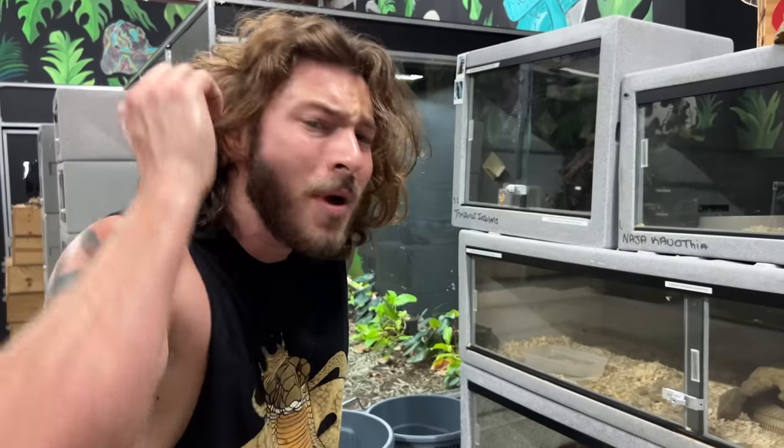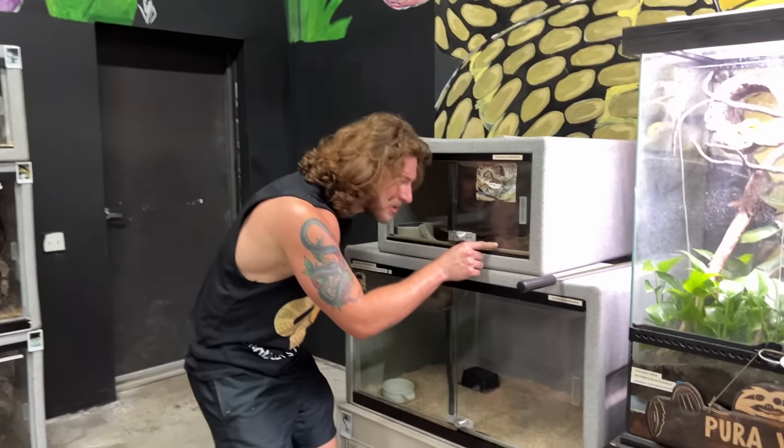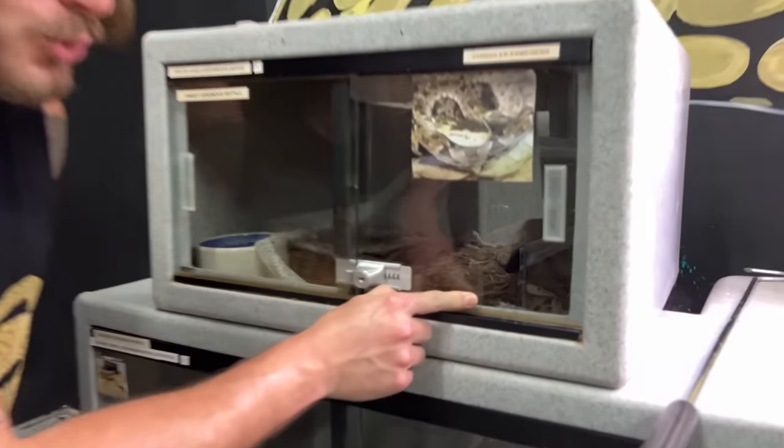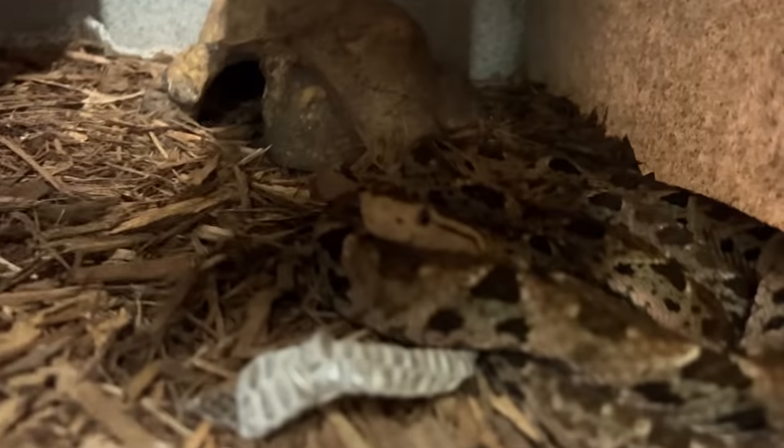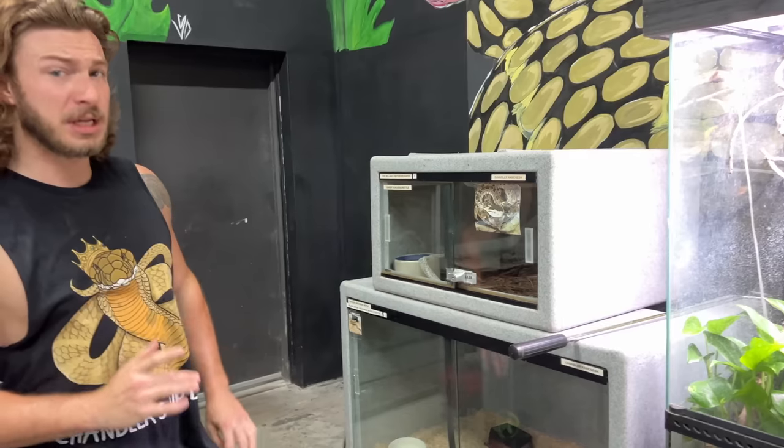Let me just wet my sweat. We're going to be cleaning Terciopelo, the Fer-de-lance, most responsible for bites in Central and South America. Bothrops asper. Ooh, sends a chill down my spine. Okay, tranquil, calm, cool, and collected.